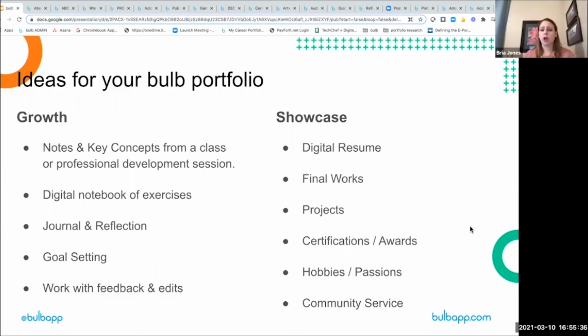And then just work in progress. Everything in your portfolio doesn't have to be finalized. Work where you're getting feedback and you have edits will help you see that growth over time as well. So those are great things to add to your portfolio too.